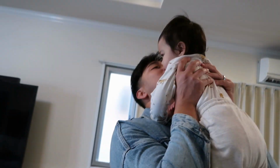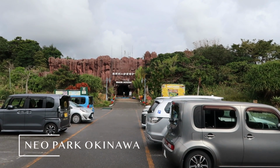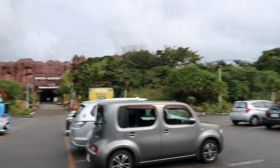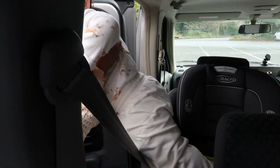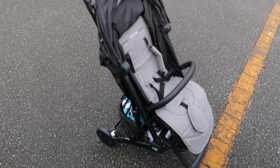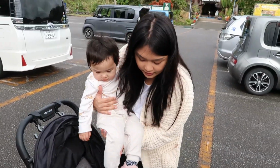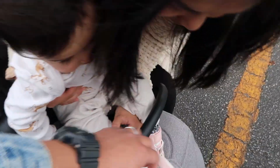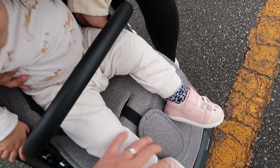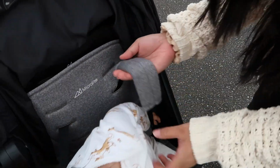You are the boss. Alright, we just got to the park. Here it is. This is what it looks like. That's the main entrance. It says main house right there. Ellie! She's smiling. Hi, baby. This is the first time we're trying her tiny stroller out. Well, it's not tiny, but it's just more compact. There we go. See how it works. Nice, nice. Let's put this on you, girl. She's ready to go.